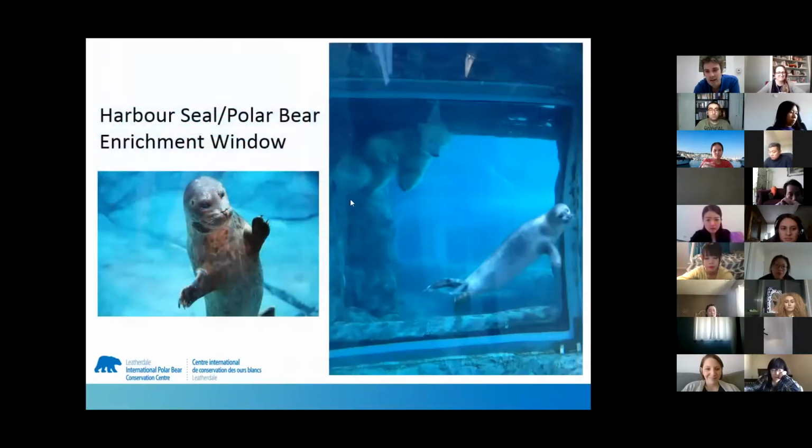There's my window there. So there's my polar bear. And the air bubbles at the very top there, so they'll hook their neck under that ledge there, blow those air bubbles, and they watch SEAL TV there. That's the picture I was looking for.